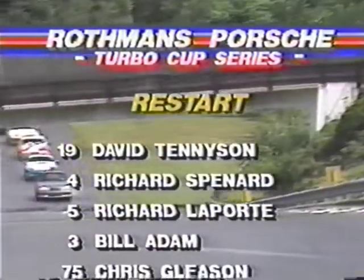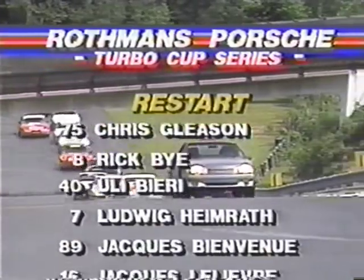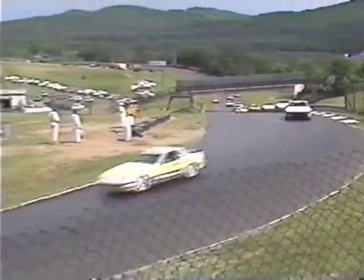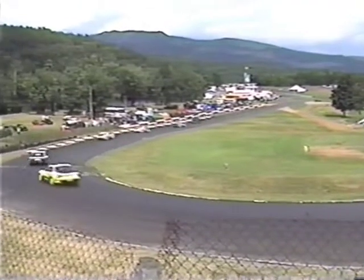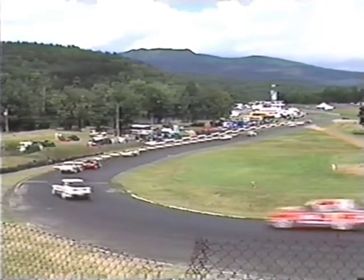The top 10 for the restart has David Tennyson leading the pack just behind the pace car. Now, he had been passed by Richard Spinard just before the red flag, but the officials have reverted back to the positions of the last complete lap, so Spinard is back in second. The field winding their way through Namuro. The pace car will pull onto pit road, and they'll be looking for a green as they come onto the start-finish straightaway. The field being strung out just a little bit.